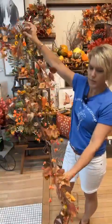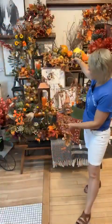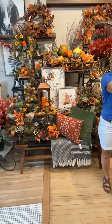I should have done that on my wreath. I think my wreath could use a little something else. Kathy said, "Oh my gosh, that's my favorite. Now I can finish decorating."